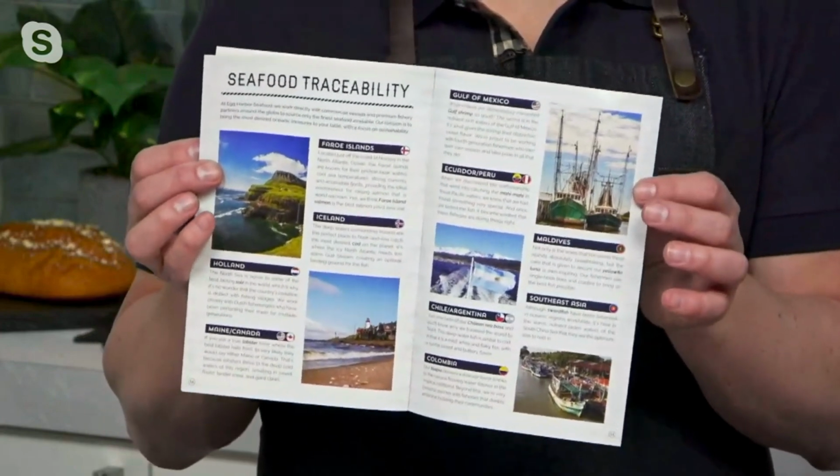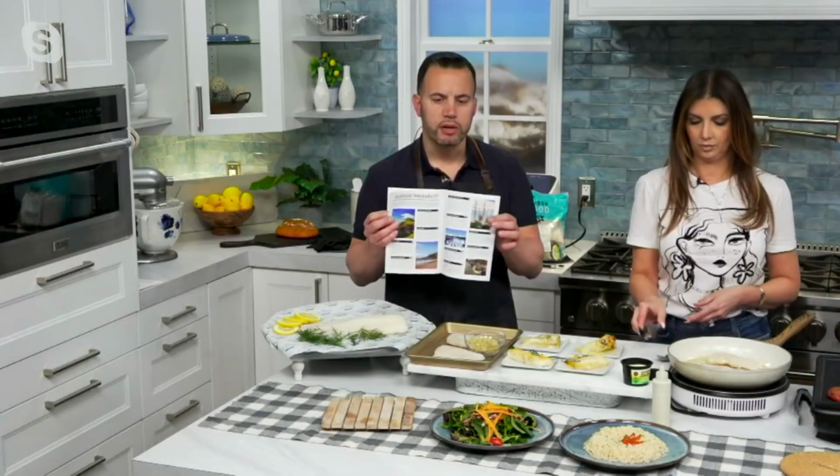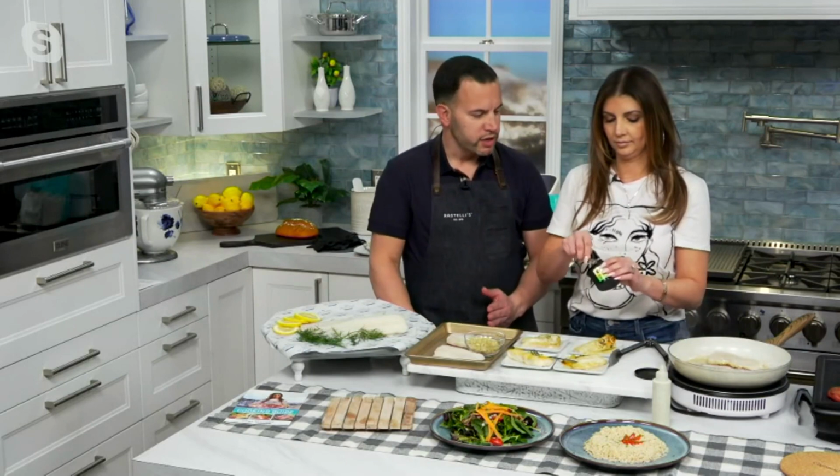We talk about the seafood traceability in the book. That is of the utmost importance to us, because if we don't start with the right farm, the right fishermen that we've worked with for many, many years, that we can trust, at the end of the day, no matter what you do with it, you're not going to have a great experience. And that's what separates this fish from any other cod.